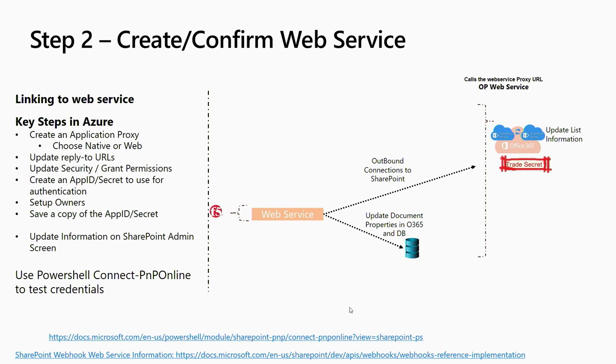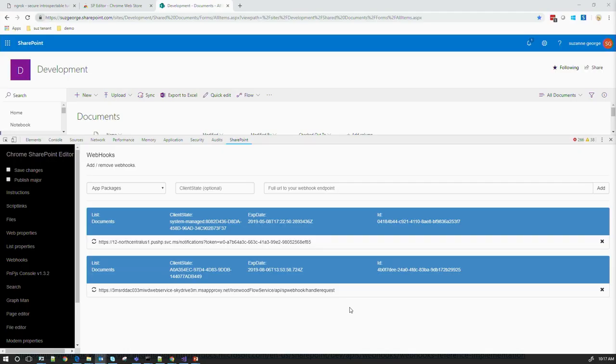Then you're going to update and grant permissions, and I give you this giant list so that you can use it later as you're trying to figure this all out, because these are all the little steps that you have to go through. The documentation out there is pretty good, but you have to go through a couple of different websites to get all of the steps. Then you'll set up your owners. You'll save your app ID and secret. It does disappear if you don't save it, so be sure to save that. And then update your information on the SharePoint admin screen. So let's go through this real quick and see how that looks.